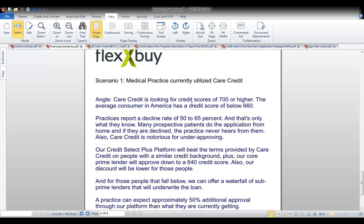Here's the crux of CareCredit. CareCredit, I guess, has served the purpose, but as times have changed over the last 7-8 years, CareCredit has not kept up with what they're looking for. Once again, same type of thing. CareCredit is looking for scores of 700 or higher. Once again, the average consumer in America has a credit score below 660. Practices get 50 to 65% declines, from what they know of. Ask a dentist; they'll probably tell you that number. But that only accounts for the people that they know about, because very few of them go into the back office to see what's actually going on.